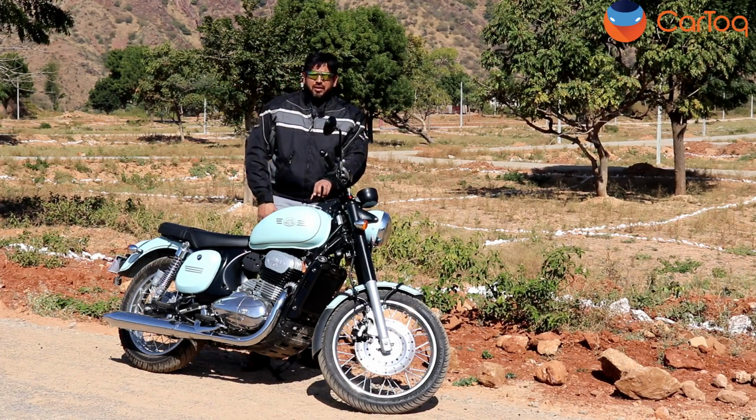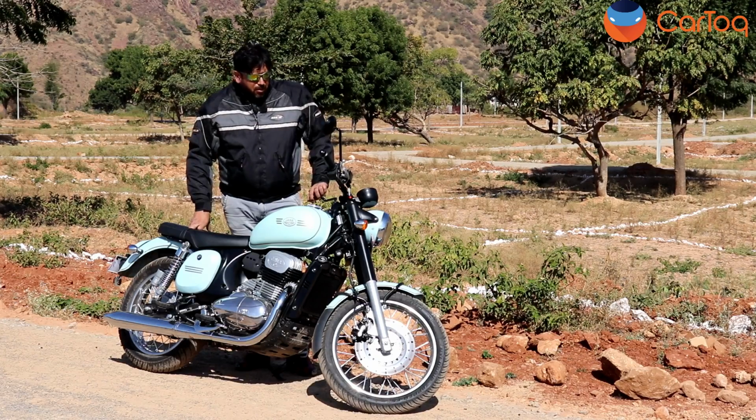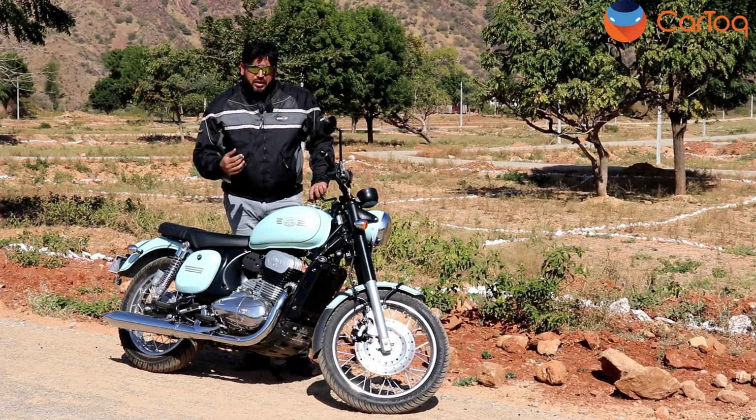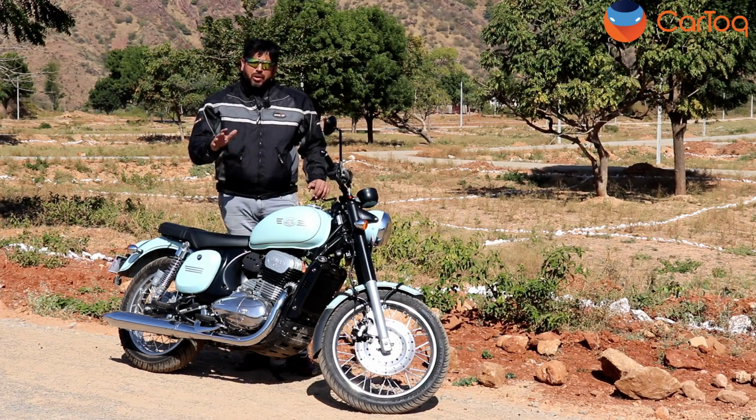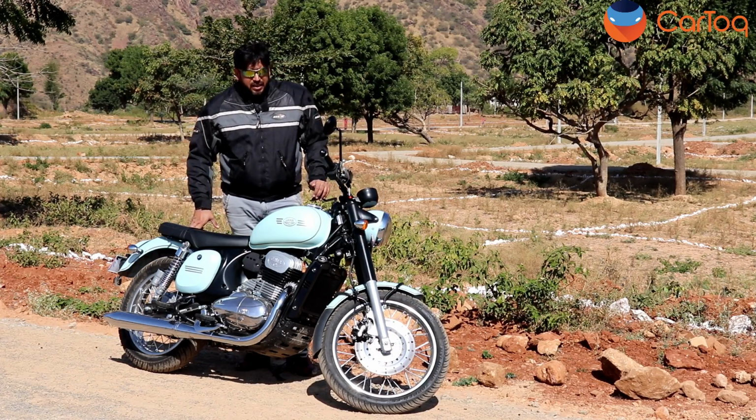Now, kitna deti hai? The company hasn't given us the actual figures in terms of certified economy, but I believe given the state of tune, it's a very soft state of tune, enough low end punch, you won't be shifting gears too much. So they should do around 35 to 40 easily in city conditions.